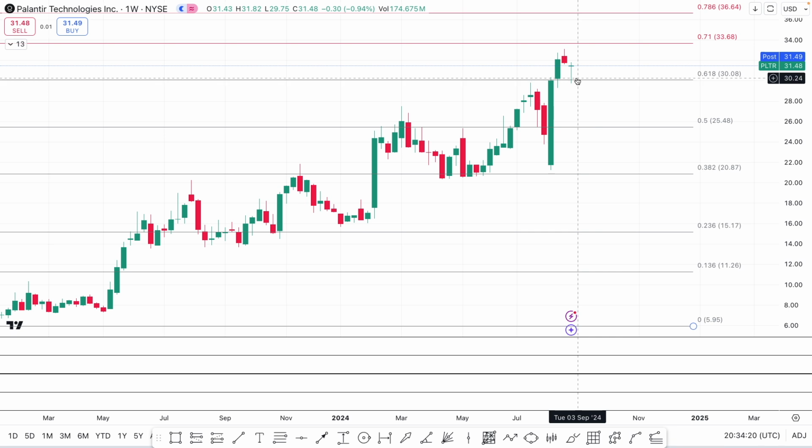It really is, because this is a very important level. The 618 fib is very important. So if this continues to hold week after week, it could slowly build a new base to continue higher. So we have to understand that, right?